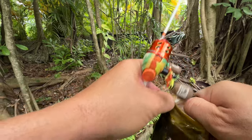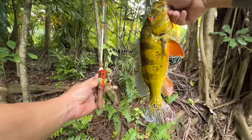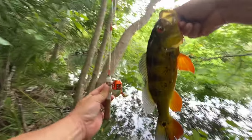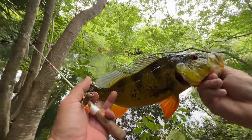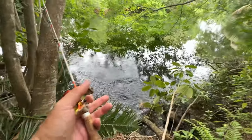Let me get that out. Look. Look. That's what we're working with here. This little rod. But man, caught a beautiful, beautiful fish. Let's let him go. Heck of a fight for a little guy.